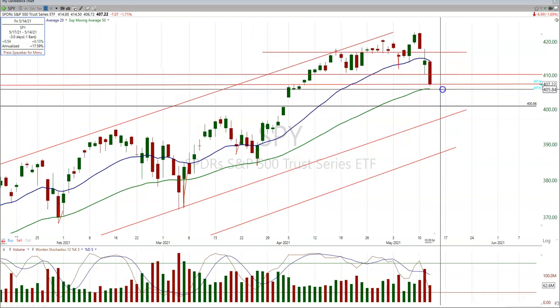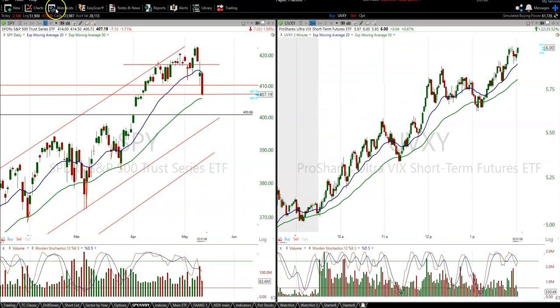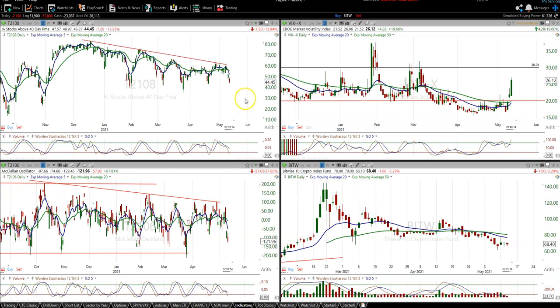The 50-day moving average is here at 406. That makes stronger support down around 400. It's down 1.69% today. And we see that 44% of stocks are below their 40-day moving average. We are starting to get into an oversold position here with the McClellan oscillator at negative 121. 150 is oversold. Negative 200 is extremely oversold.